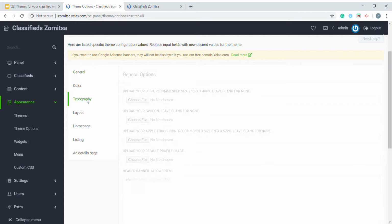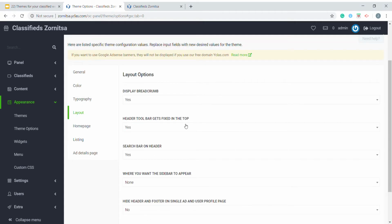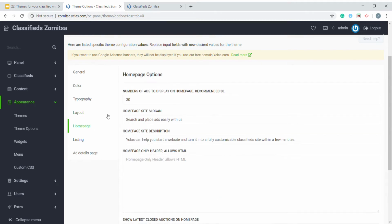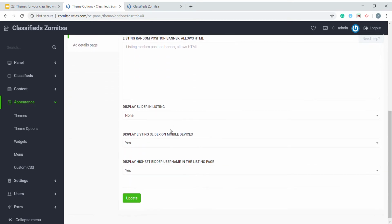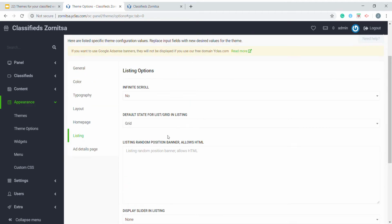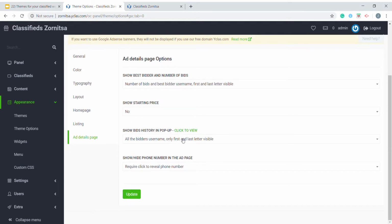There is also the typography. You can change the font, the layout. You can change what to be displayed or not. You can make some changes to the home page, number of ads, the site slogan. Now, the listing, there is the infinite scroll, the default state, etc. As you can see, you can update these options if you'd like to see how it looks or to experiment with your theme. And also you have the ad detail page.